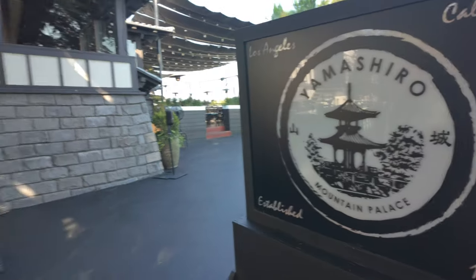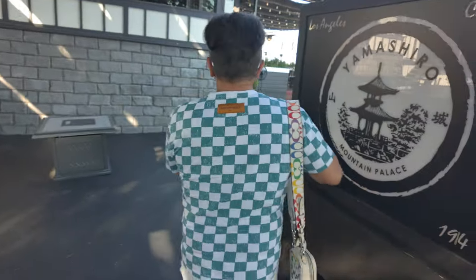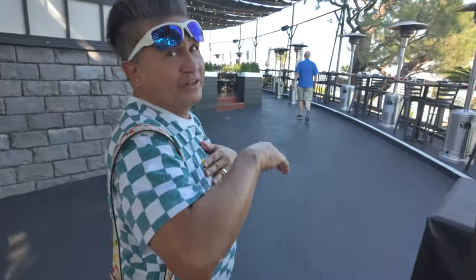So we're right here at the famous Yamashiro restaurant, which was established in 1914. It has an incredible view of the Los Angeles skyline, and it's very famous. A lot of films have been filmed here, including The L Word and Kill Bill. It's iconic. And I'm hoping the food is good too, so hopefully we can get in early.